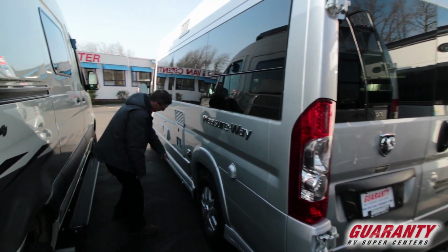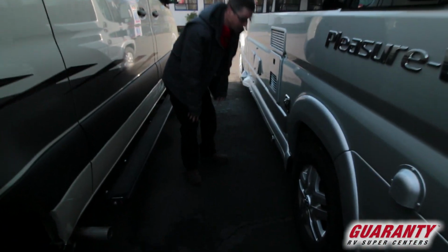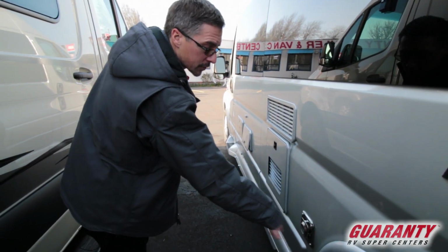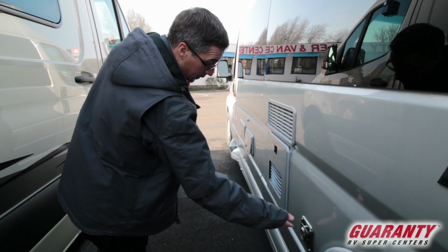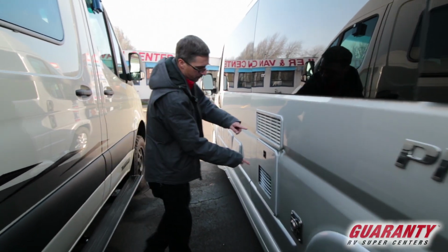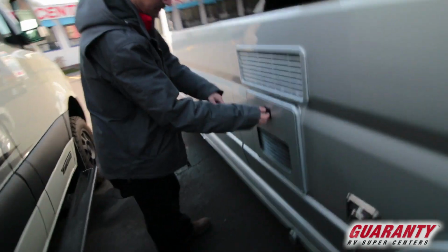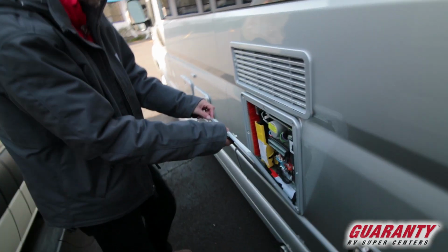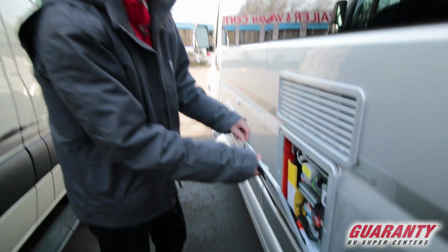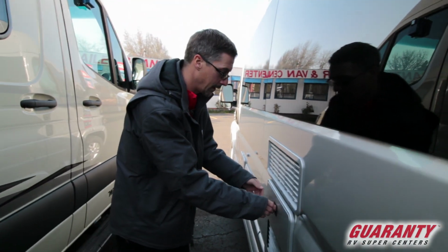Up here is your auto exhaust. And this is also an exhaust. This is for your LP furnace. So when you're running the furnace, this will exhaust out here, and it does get very hot. This is your Truma AquaGlow system, and it's kind of neat to look at, a little bit different. Very, very unique system, very powerful system. Call me with any questions on this.